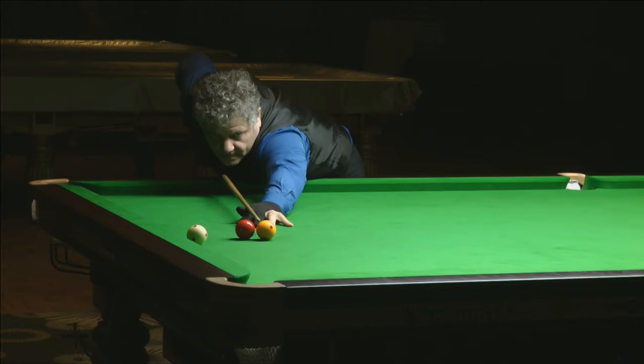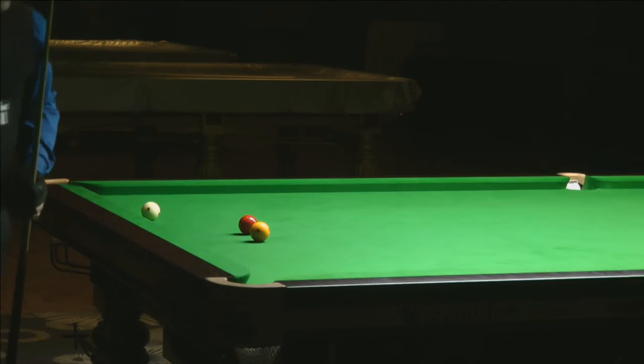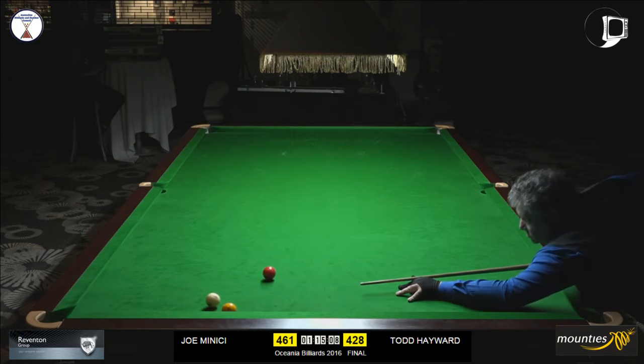Difficult shot here, just covered himself. Two cushion cannon, and he's playing off the white onto the red. Oh, well called, Peter. Well called, Peter, and beautifully played, Joe. He's just played that nice soft pace, didn't try to move them too far, and now he's got to play another good shot just to develop the white.